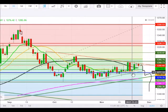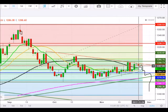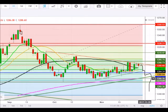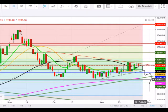Now the good part is we haven't broken lower, and I'll say yet, because what I'm expecting here is essentially the dollar yen pair to make that move to 112.40-ish, and that'll take us down to those 1260s. So I'm still waiting to see what happens when we get down to the 1265s, 1260 area. That area is going to be the key.